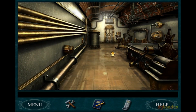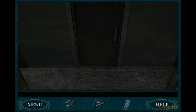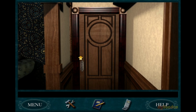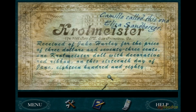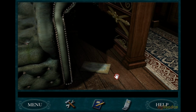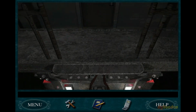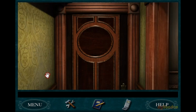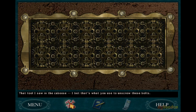Now I'm thinking we should probably go back to where the sampler was. Actually, Eliza Sandberger. Okay. Is this where it was? Yes. And then, that tool I saw in the caboose. I bet that's what you use to unscrew these bolts.